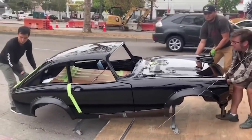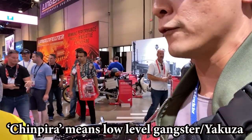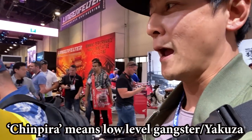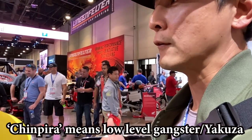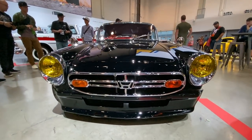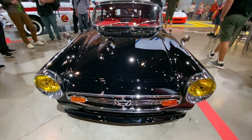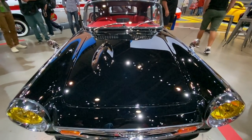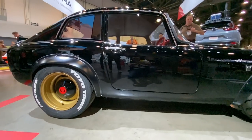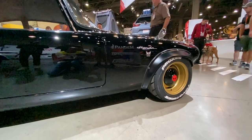And so the whole rest of the design comes from that idea of, if you were a low-level Yakuza gangster in Japan in the 70s, right? This is '68, so in '75 you acquire this. Your boss might have a 2000GT or something cool like that. You have this, but how do you make it more gangster from a cute little car? Love it. So everything is modified from that era, period correct, in a gangster mode. So the wide body flares, the front air dam, the tail make that gangster.